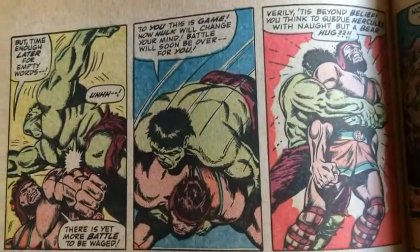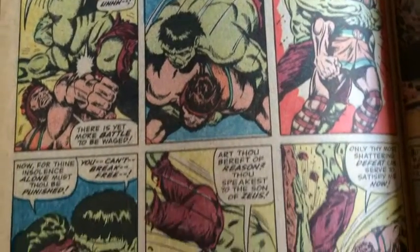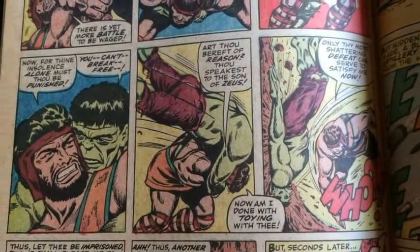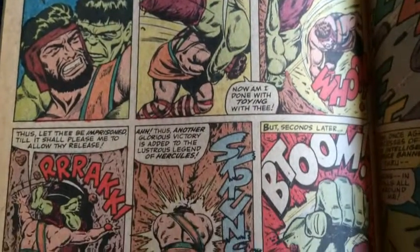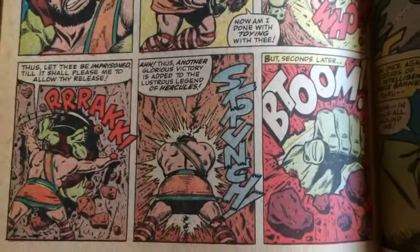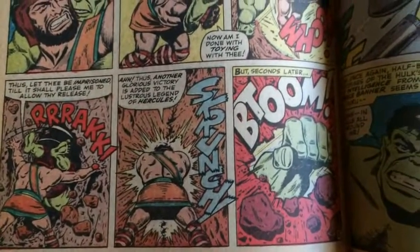Straight up bear hugging Hercules there on the right. You see Hulk trying to bear hug Hercules. I love it. It's just brute strength versus brute strength in this story. Finally, Hercules smashes Hulk up against the wall there, digging out a little hole that he buries him in, then closes up the mountainside like it was a zipper. So he basically buries Hulk in the mountain there. But you know that ain't gonna work.